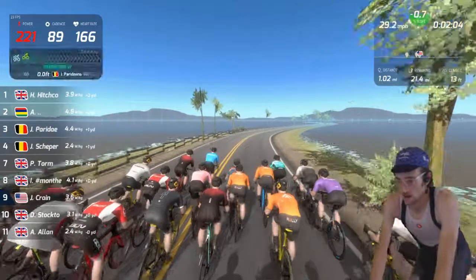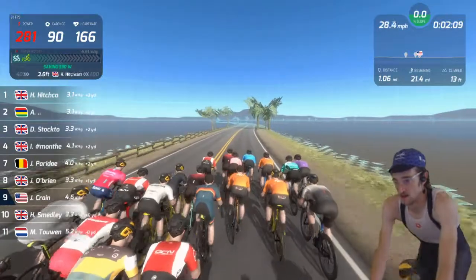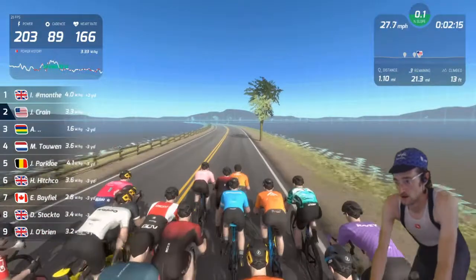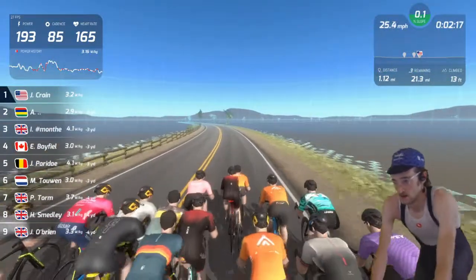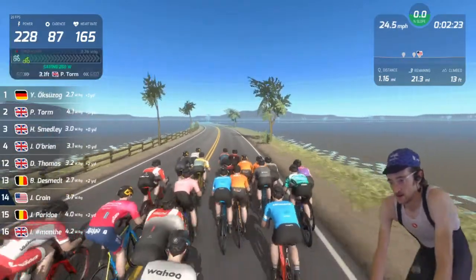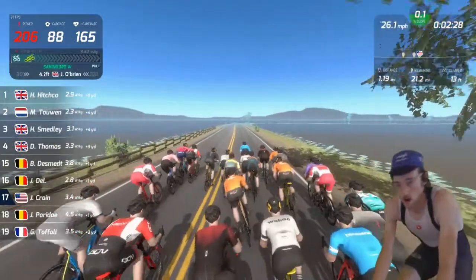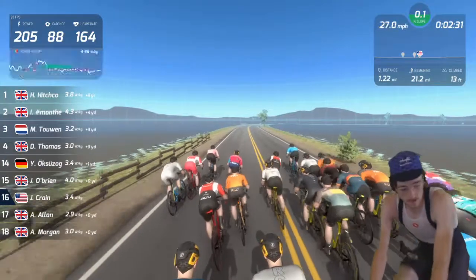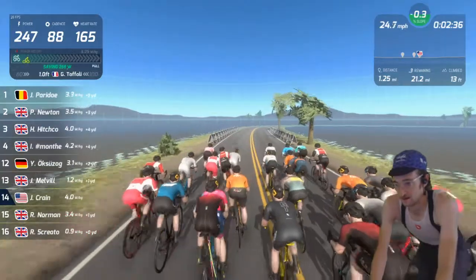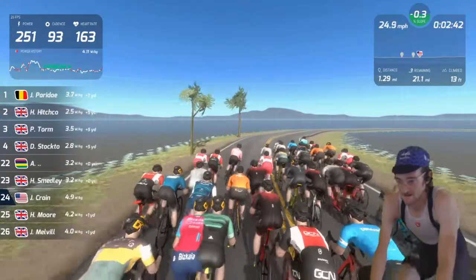And then also on some of these little ups and downs, I think some people like to race with their trainer difficulty, or I think on RGT it's labeled feedback intensity, which probably is a little bit better of a terminology for it, honestly. But it's basically the amount of gradient your trainer is simulating. A lot of people race with that turned down really low, and if you're doing that and you're not paying attention to what the gradient is on the top right there, it's really easy for some of those like 2 and 3% to sneak up on you. And if you're just doing like 230 like I am right now, up one of those, it's easy to come out the back really quick.